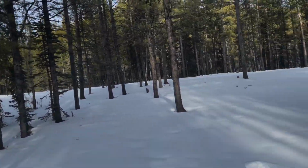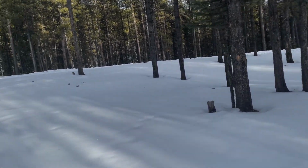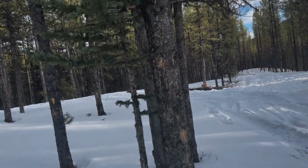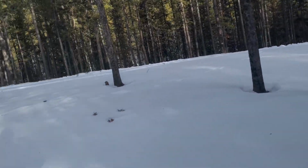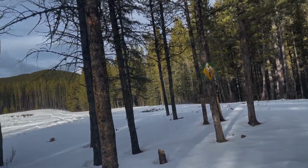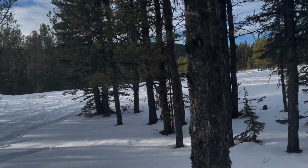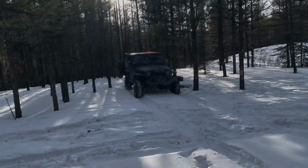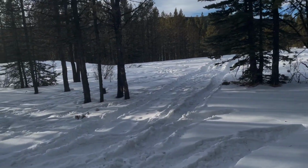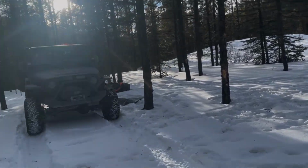All right, I'm in the trees. Just that we're gonna set up some camp. It's not too far off the road. Everybody will be able to get in here. Steve with his new Dodge truck.